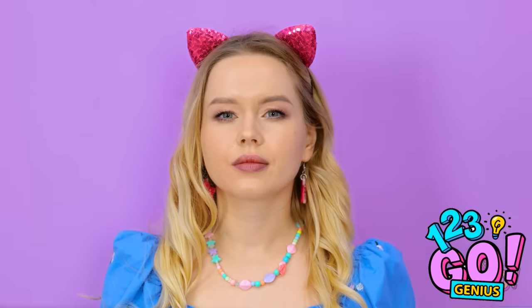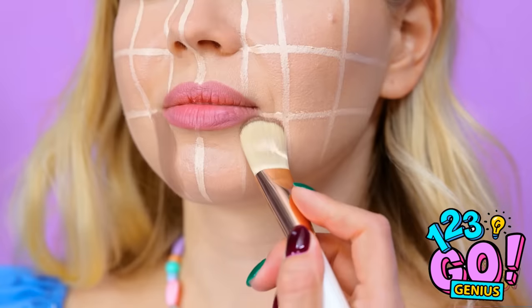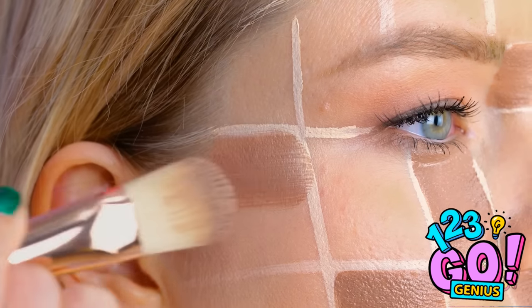Now let's get your makeup done! We'll start by drawing a line with some light foundation. Then, we'll make smaller sections. Just like this. Now to fill the sections with a darker shade of foundation. Fill every second section. Then fill in the blanks with a lighter shade.